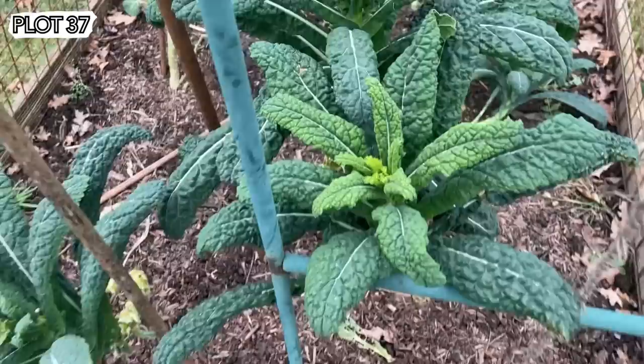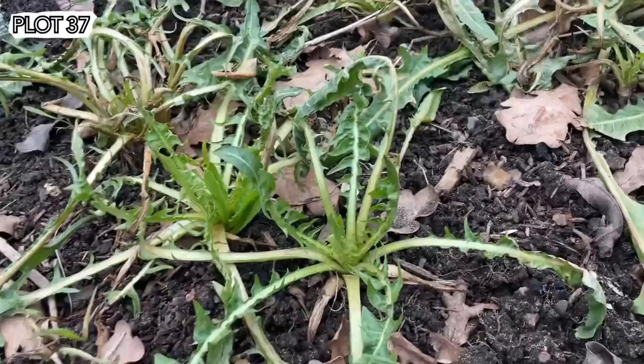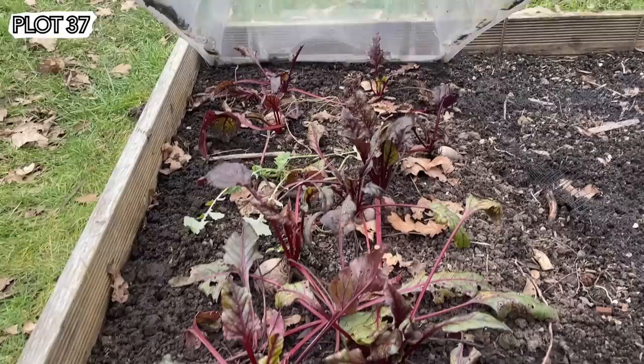I love that crinkly, it's just gorgeous. Something else which really suffered in the frost, but looks like it's coming back, are the leaf chicory. Even if these ones go to seed really quick and flower, I'll be collecting the seed from them, but I'm optimistic. There's some little pak choys down here, which also survived the cold, which I was pretty impressed with. Totally uncovered they were.